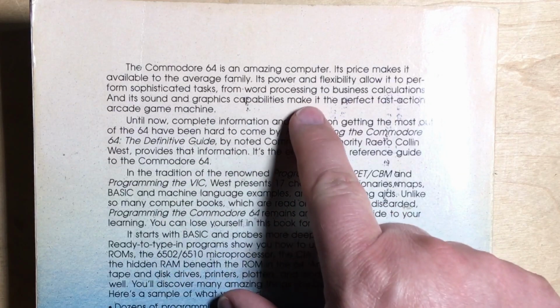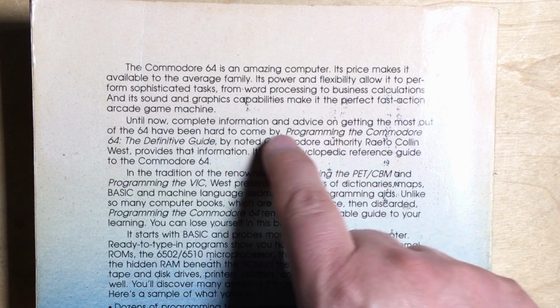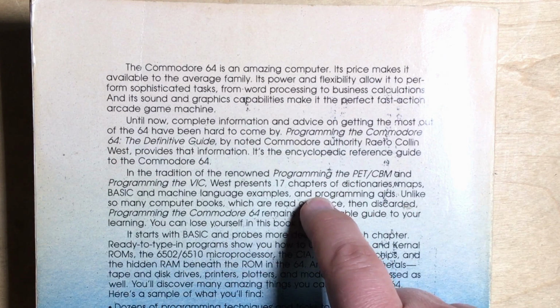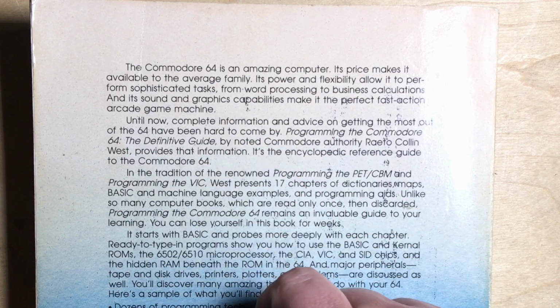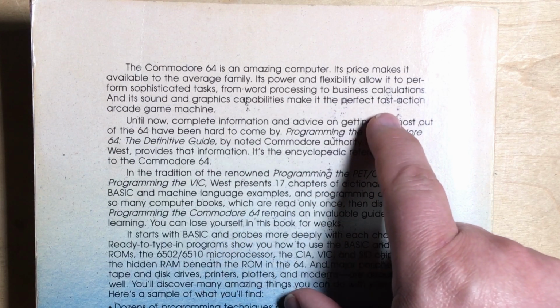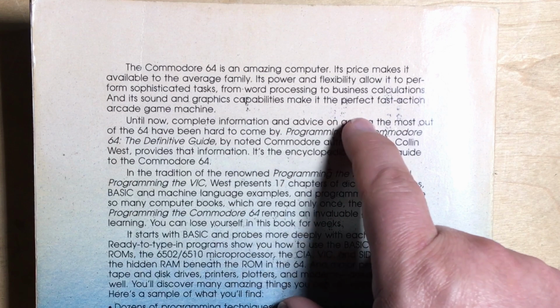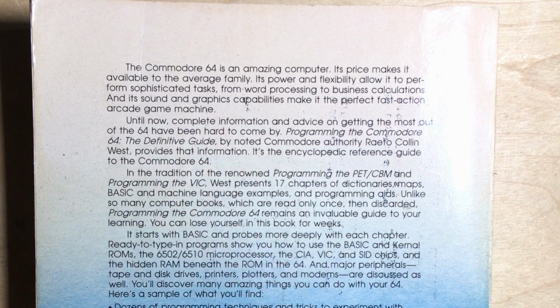The Commodore 64 is an amazing computer. Its price makes it available to the average family. Its power and flexibility allow it to perform sophisticated tasks from word processing to business calculations, and its sound and graphics capabilities make it the perfect fast-action arcade game machine.